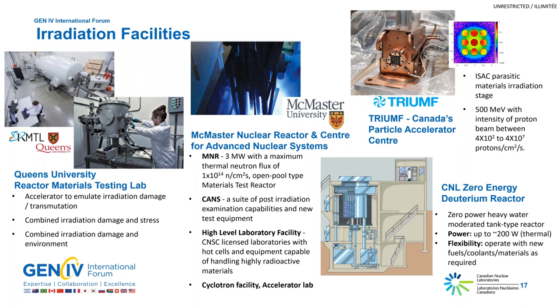McMaster also has complementary facilities, including the Center for Advanced Nuclear System, or CANS. This is a suite of 5 interconnected hot cells, which enables post-irradiation examination of highly radioactive materials. They can also accommodate components removed from service from power reactors. And they have in-cell workstations for receiving, machining, sample prep, and testing. They also have a high-level lab, which is a licensed facility that enables researchers to take a wide variety of materials and samples which were irradiated in MNR and to conduct research.